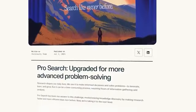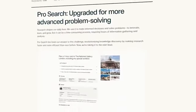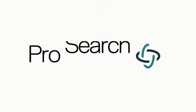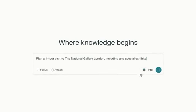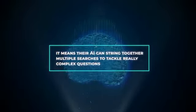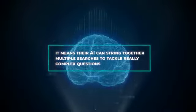and they've just dropped a major update to their AI search engine that's got everyone talking. So Perplexity has supercharged their Pro Search feature with something they're calling multi-step reasoning. Now that might sound like a mouthful, but it's actually pretty cool. Basically, it means their AI can string together multiple searches to tackle really complex questions.